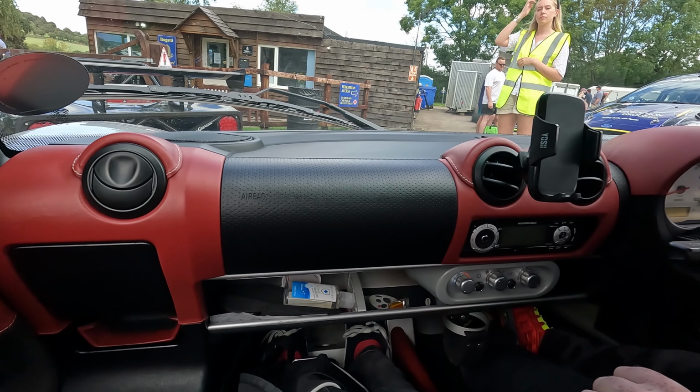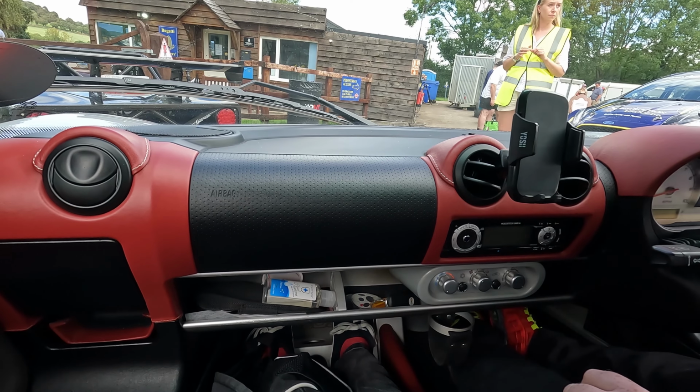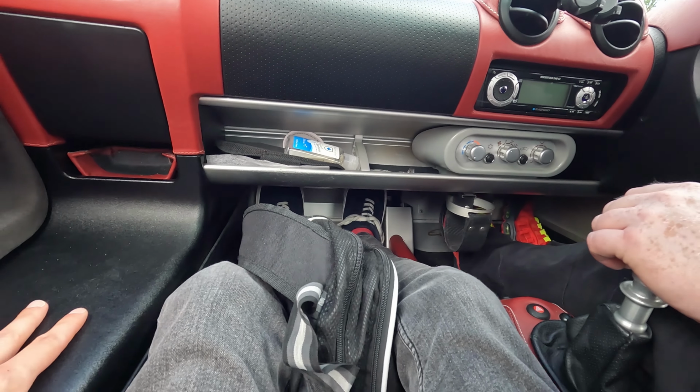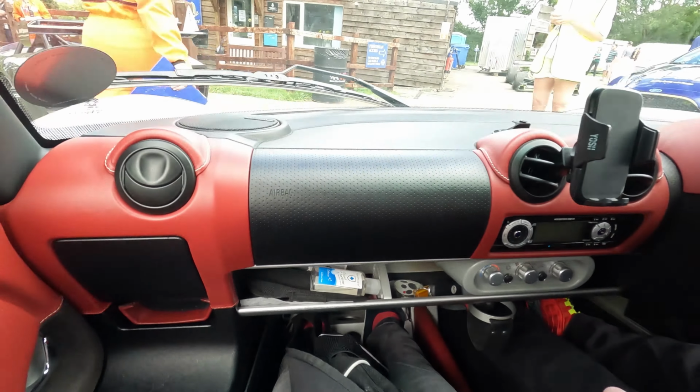Oh, wow. How long have you had it? 4 years. I've had S1 Elises as well. Yeah. It's just so race car. Yeah. Like that, it's almost like half the width of the car.